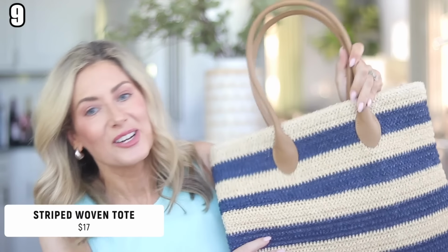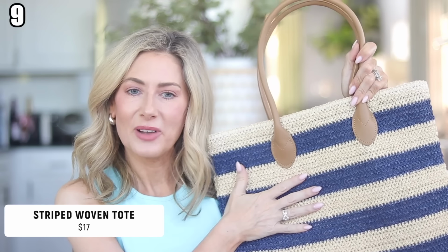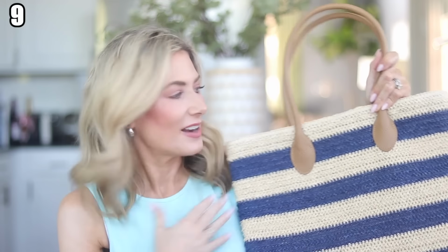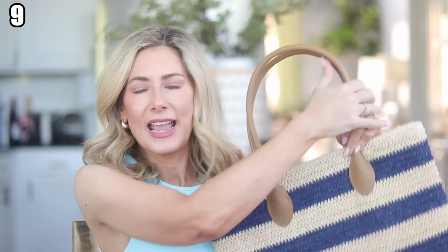I know I have a problem with the woven rattan bags, but I added one in color because all of mine are neutral. Now this one does come in a neutral stripe, but I just thought this blue, I mean, look at it. Even with this, it's a fun little accessory. So I love the stripe. The other reason I bought it, I like that the handles are not woven, so they're not gonna get itchy on my shoulder, and that there's a faux leather bottom.